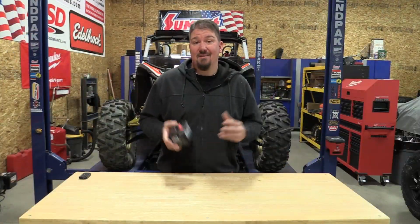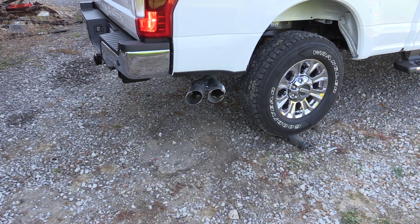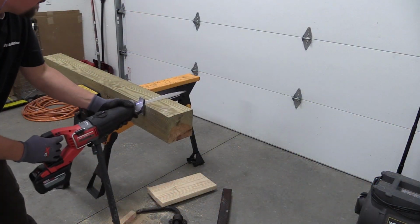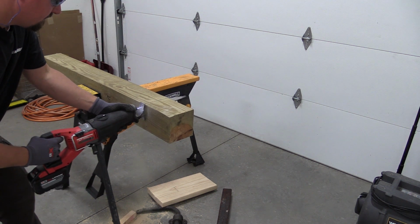Third tool, yeah, 3 of these big guys, right? The Super Sawzall. That thing has been a monster and was an absolute beast if you're looking for a Sawzall that will not quit.